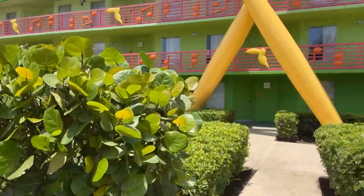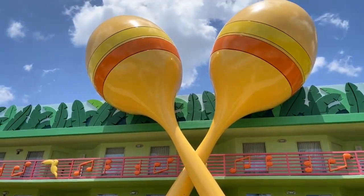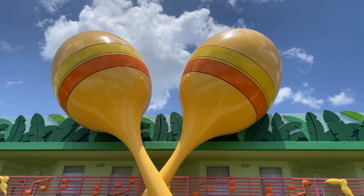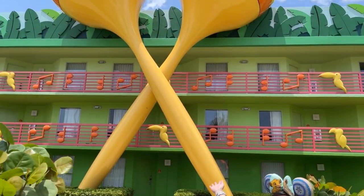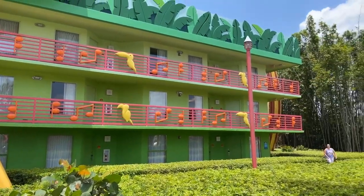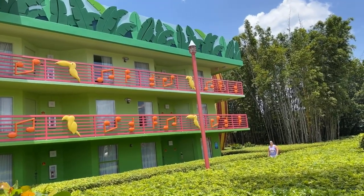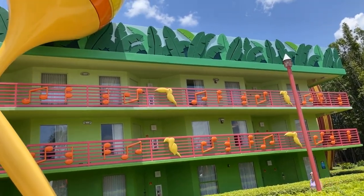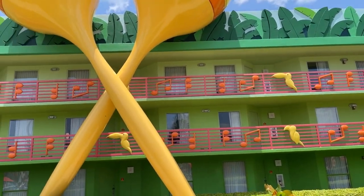Oh, babe. Right here, this is the Calypso section, and we are greeted with huge maracas. Holy. This is the first section, the Calypso section. And if you look at the rails here, you can see a bunch of parrots and musical notes along with the leaves to fit in with the theming of the Calypso section. Super cute. Yeah.